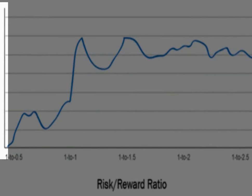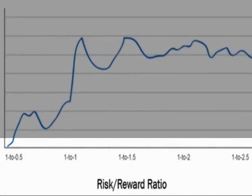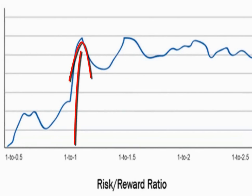The left axis shows you the overall return generated over time by the system. The bottom axis shows you the risk-reward ratios. You can see the steep rise right at the 1-to-1 level. At higher risk-reward levels, the results are broadly similar to the 1-to-1.5 level. So it goes to show you, going for a higher target doesn't always reap the most profits. Keeping it simple, trading to a 1-to-1 is sometimes, if not always, the best option.